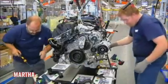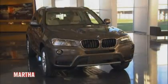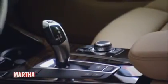BMW employs 7,000 people here and just expanded their operations. I'm in beautiful upstate South Carolina. In fact, I'm in Spartanburg, right near Greenville. This is one of the fastest growing areas in the United States. And one of the big reasons why? BMW. These are very beautiful automobiles being built right here in the United States.